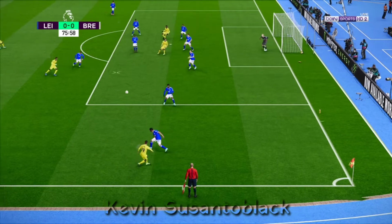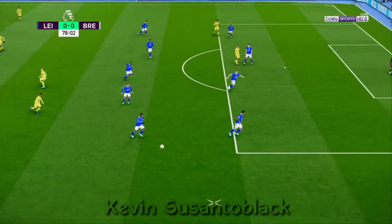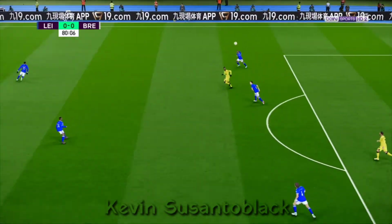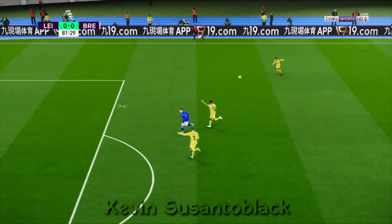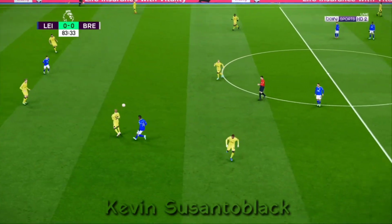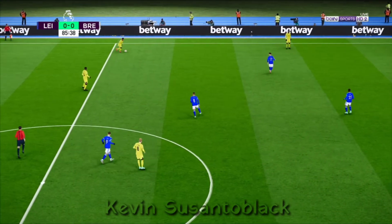A really good feat from him. Now the cross. Laid out to the right. Crosses into the box. Ndidi goes looking. De Silva. 5 minutes left on the clock.